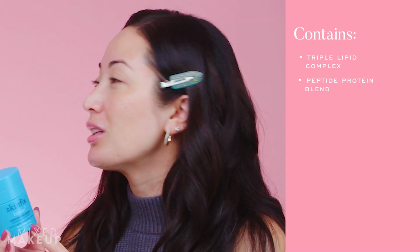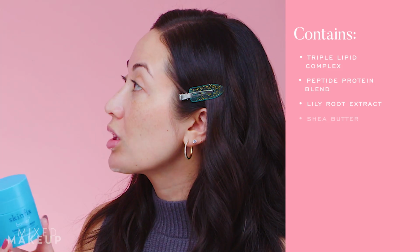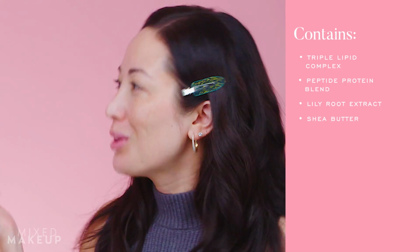And that also plays into when it comes to the makeup. If you have dry, cracky skin, obviously it's gonna look worse under makeup. Absolutely. You know, if you're not wearing a moisturizer, makeup is only going to accentuate those kinds of issues. Look awful on top of that dry skin. Yeah, but also speaking about skin barrier function, this has peptides in it. It has a peptide protein blend. This specifically also has lily root extract, which is really good for giving you that tight, plump looking skin.